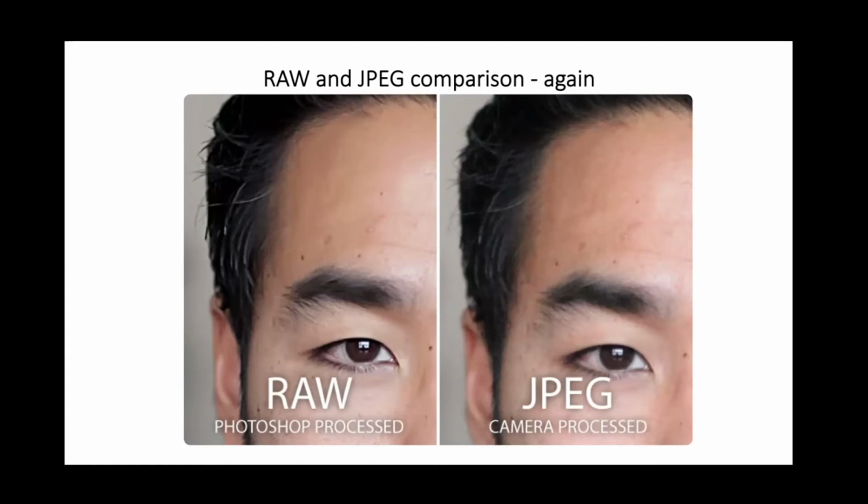So you can see the sharpness of the man's eyes, you can see the hairs on his head and his eyebrows. You can clearly see it's actually a superior image. But what you must remember is that if you don't want to do photo editing, or you haven't got a photo editor that will take a raw file, there is absolutely no point whatsoever in your camera taking a raw file, because you cannot see it and you certainly can't use it.